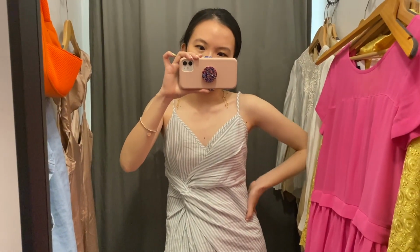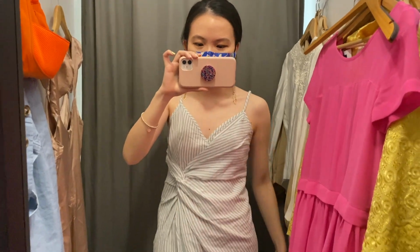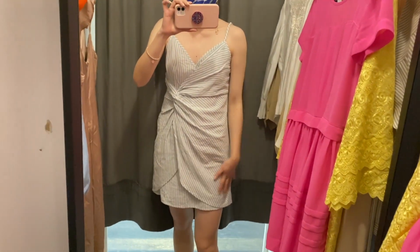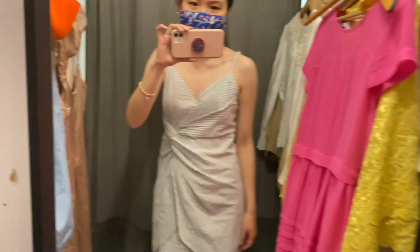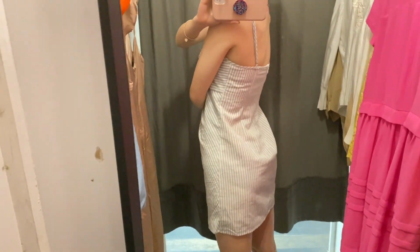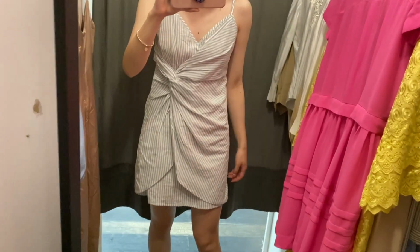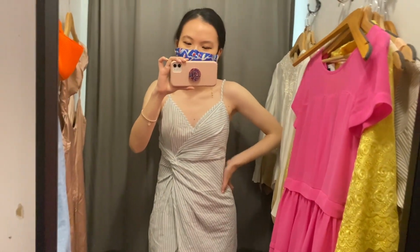Okay, the second dress, I really love the stripe pattern. This knot over here, it's pretty much the same length as the dress that I'm wearing today, and really simple design in the back with a zipper closure. I think it's just really comfortable.